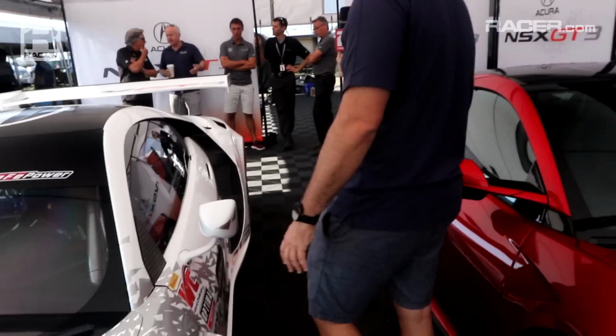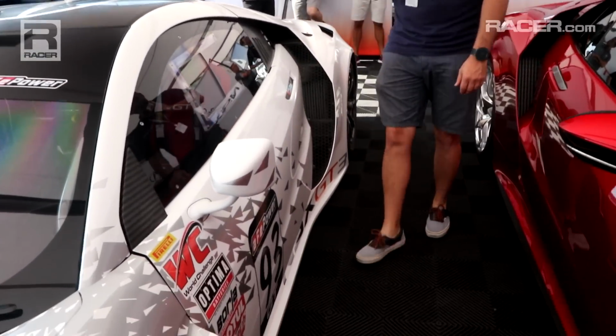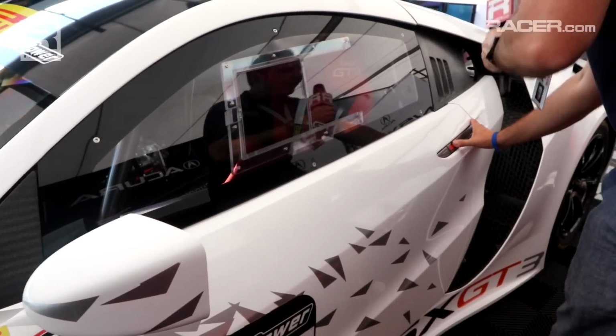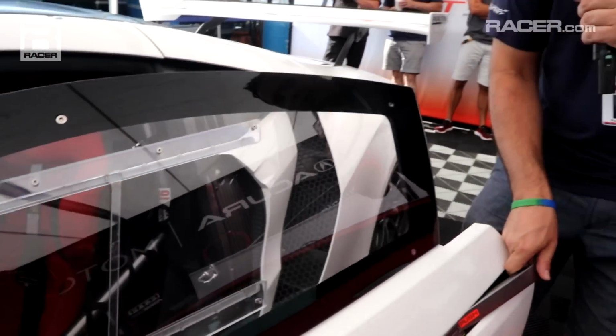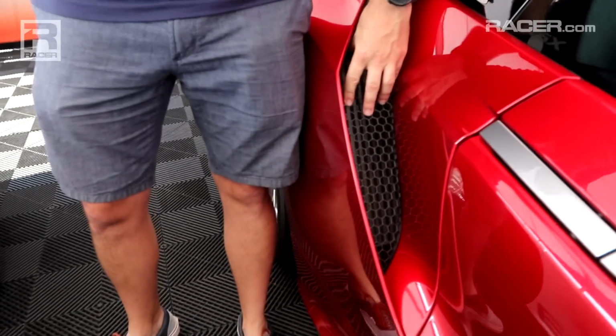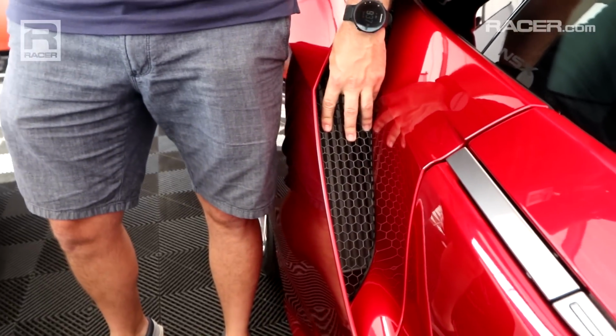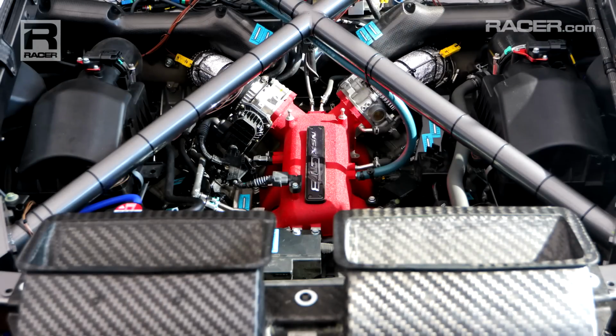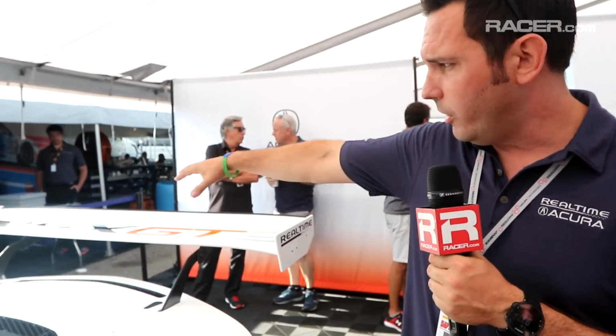As we come back here, you'll see we have very tiny mirrors, which hopefully we won't be needing much because they'll be up front. We have the stock street car handle that opens the door just like the road car, exact same parts. You see the side intercoolers, the exact same design as the street car right next to it, side mounted intercoolers for the twin turbo V6. This car will use the stock engine from the NSX with very minimal upgrades because it doesn't need too much more horsepower to go racing. It really just needs to be lighter and have a bit more aerodynamics.